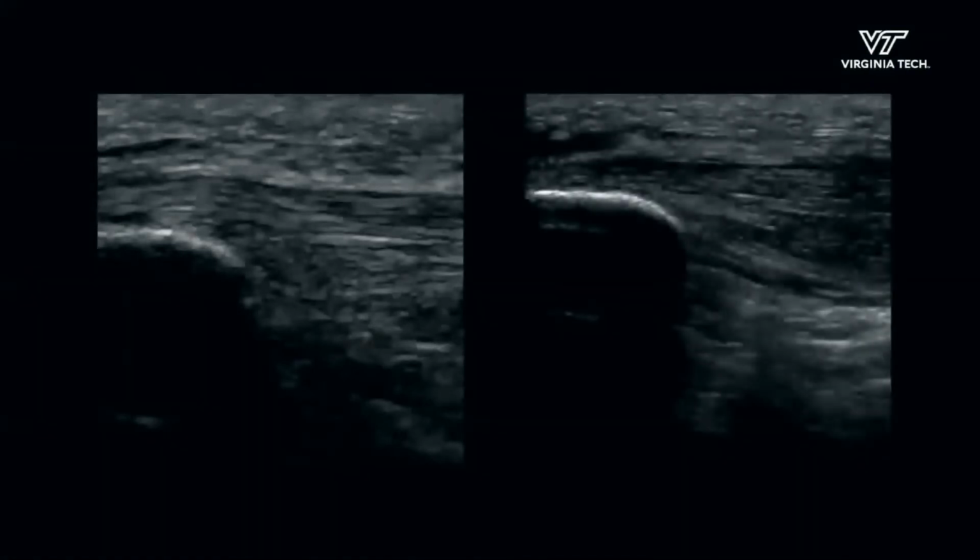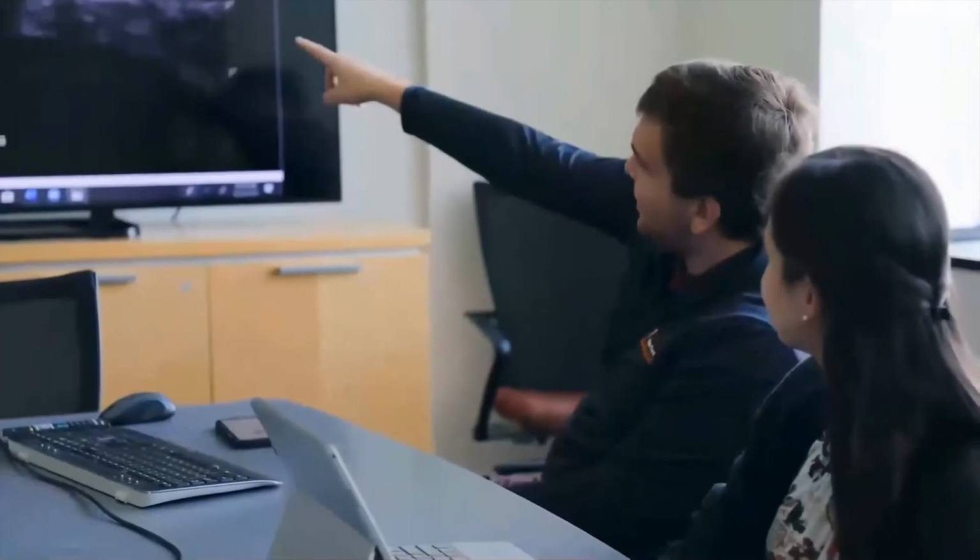We're trying to create a machine learning algorithm that takes in ultrasound images of tendons. So if you look at these images, this is a normal tendon, and then this one's an injured tendon. And as you can see, they have physical differences. And those are things that physicians look for to determine whether they think a tendon is going to be injured or not.